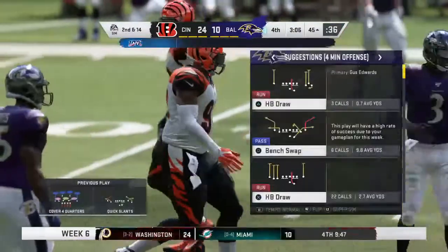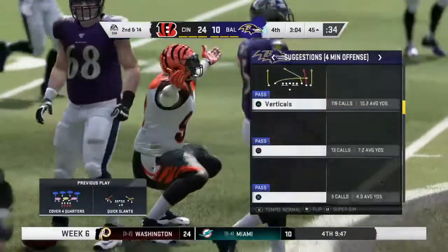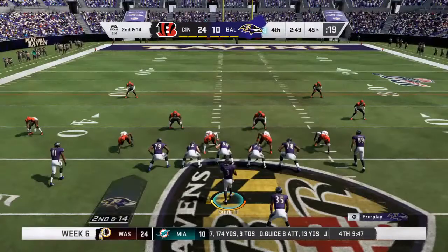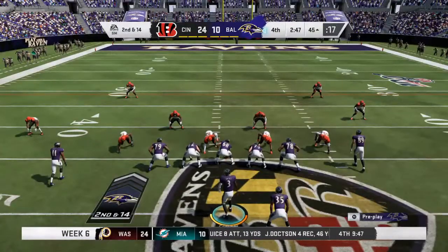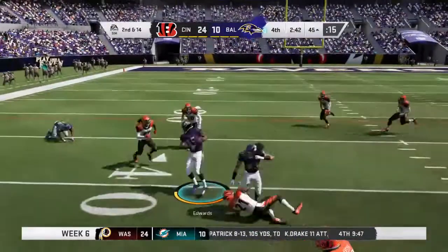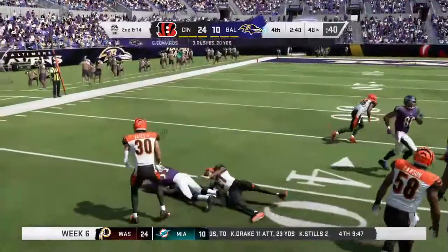Nazir Jones cruises in for the sack. Brandon, I think you understand the type of afternoon this offensive line is having. It is a long one for them. Long for you to spend it with me. Long for them trying to block those guys. They've given up a whole lot of sacks, and the speed and quickness of that defensive line is eating them alive.